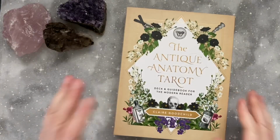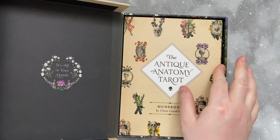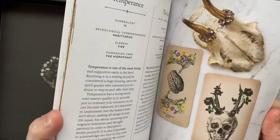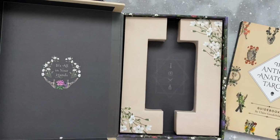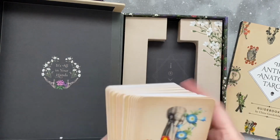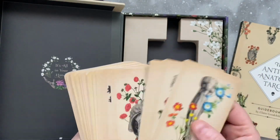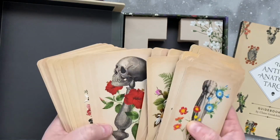Finally, I've had this in one of my other deck declutter videos. It hasn't sold yet. This is the Mass Market Antique Anatomy Tarot. It comes with a really nice guidebook. People have, I think, rightly complained about the cardstock of this deck. It is still perfectly usable. Like, the cardstock is thin, but it's still coated. I think it's durable enough that it's still very usable.